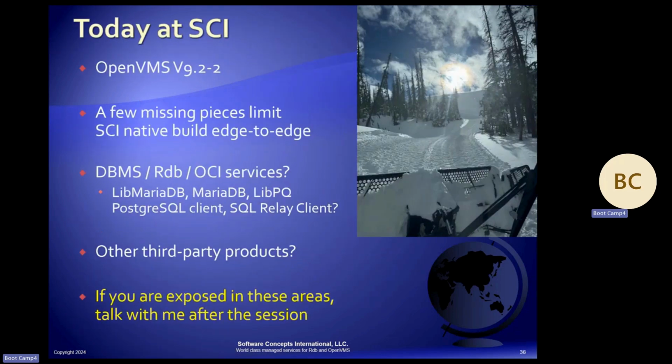Oh, all right. So where are we today? This is actually a lie. This is from April when we were in Germany. So we're on the field test -3 release. A couple missing pieces of enthusiasm as well as software prevent me from being 100% native. I'm lazy. Kind of figuring out the whole landscape of database stuff.